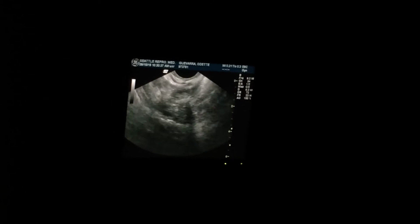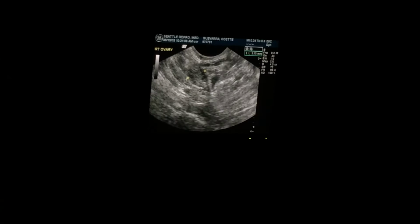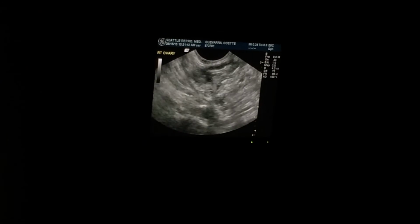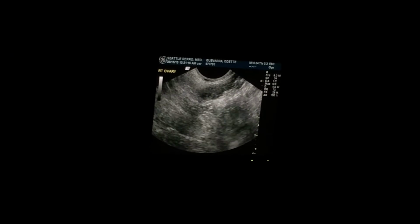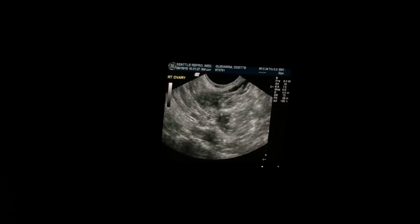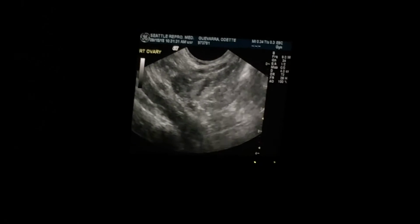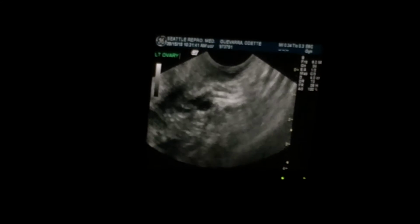You doing okay? Okay, so this is your right ovary. Right 10. No cysts in the right ovary. And those tiny little black dots are antral follicles that we like to look at. Oh wow. What are those? That's your bowel. Oh. You doing okay? Yeah. Okay, perfect.